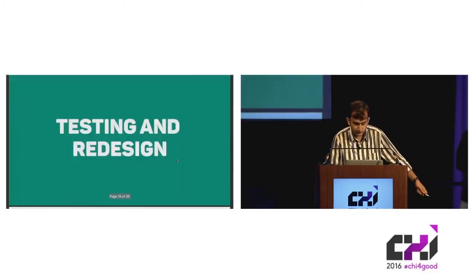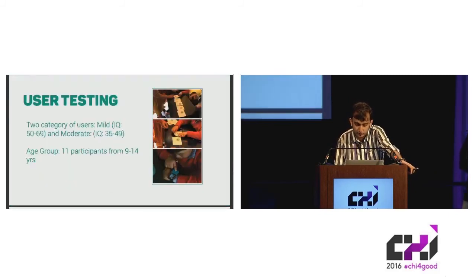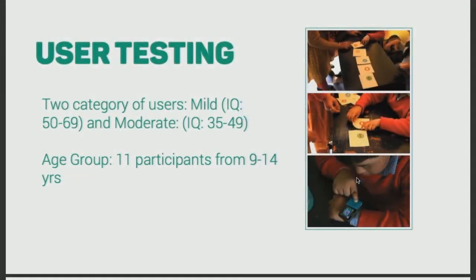Now coming on to the testing and redesigning part, we carried out user testing where we had two kinds of users based on IQ. The first being mild, from the IQ category 50 to 69, and moderate, from the IQ category 35 to 49. We did the testing with 11 participants from the age group of 9 to 14 years.